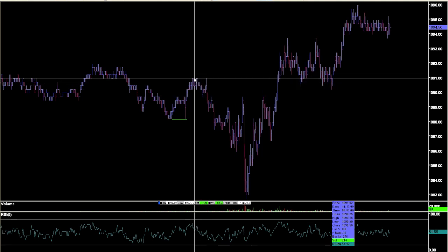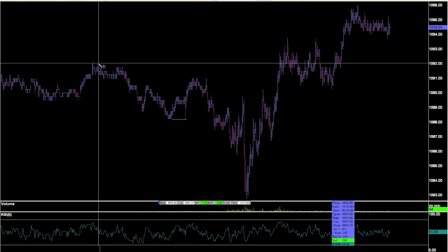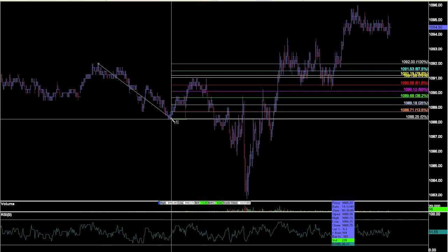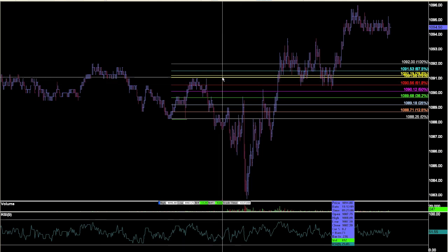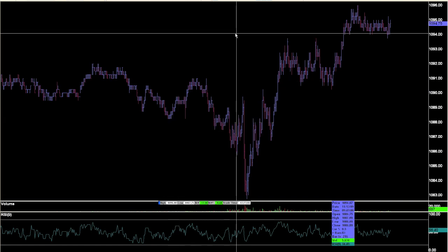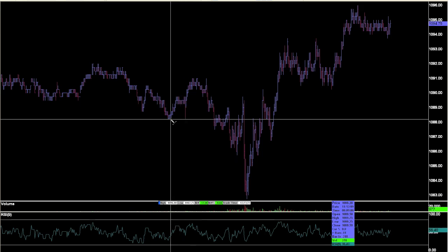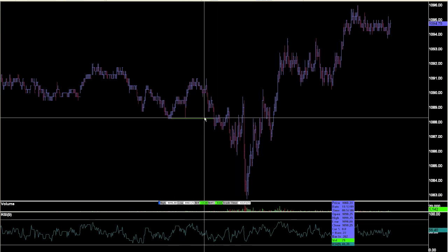There's now a double top formation that forms at 1091. On top of that, 1091 is also the 75% retracement level. We need to keep that in mind for future reference. Had you missed this double top formation, you could have also sold at a break to new lows right here.